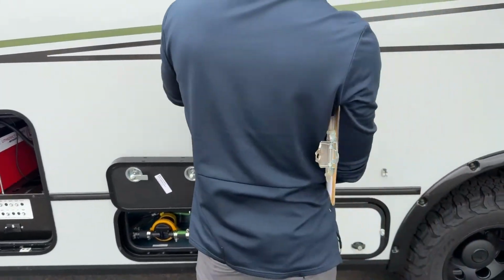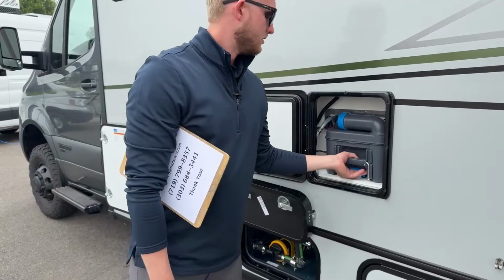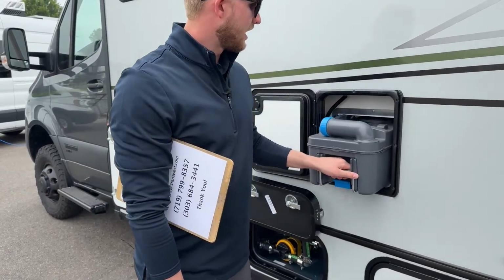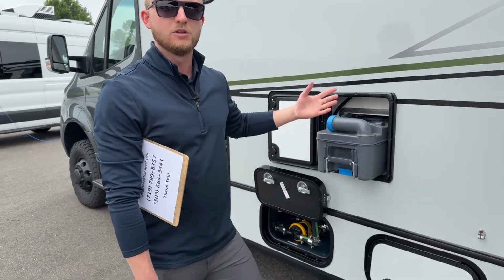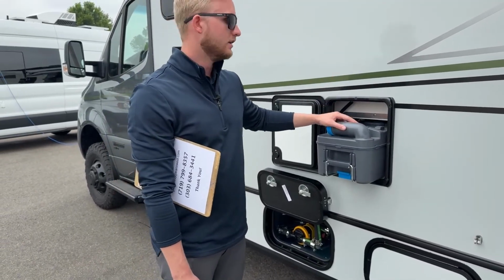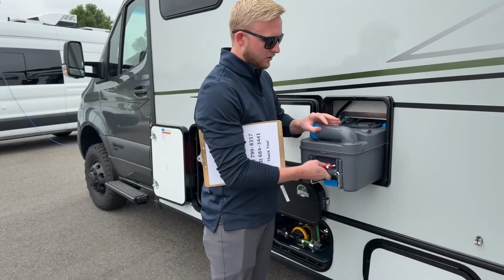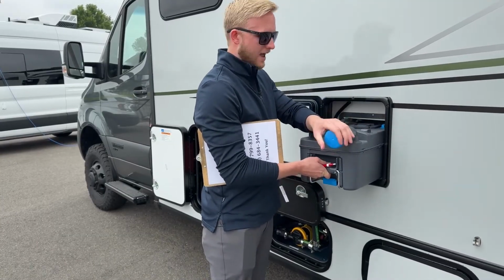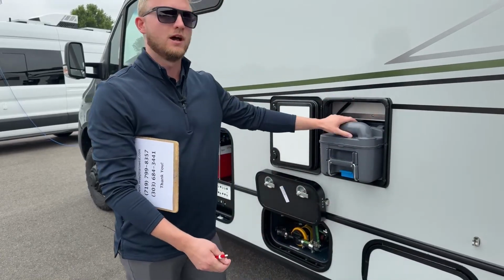Up above here is going to be our cassette toilet. This kind of swaps out for a black tank. This does not have a traditional black tank that you'd have to empty. You will have a cassette toilet, so everything in the toilet goes into this. This thing is really cool. You can take it out, you just twist this and open that, and you can dump it at any rest stop, anywhere there's a toilet essentially.